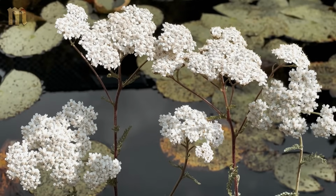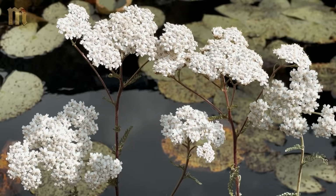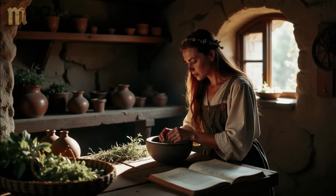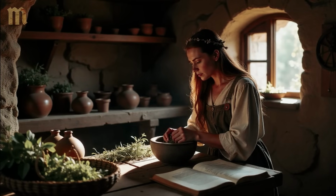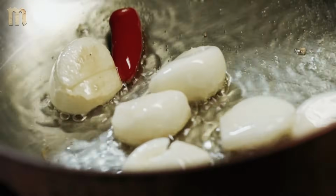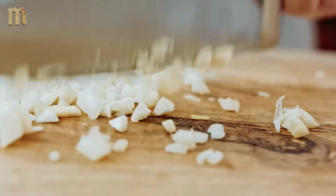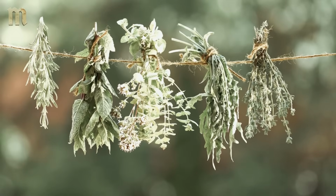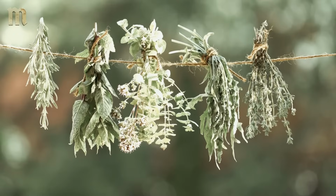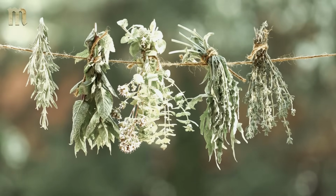One of the most common was yarrow. Applied directly to wounds, its leaves help stop bleeding and reduce inflammation. In a time when even small cuts could turn fatal, this plant was often carried in foraging pouches or tied into belts. For infections and illness, garlic was the medieval go-to. Crushed into a paste or steeped in wine, it acted as a powerful antimicrobial and immune booster. Thyme and sage, too, were used in tinctures and teas to treat respiratory problems and sore throats, especially useful during long winters in smoky homes.